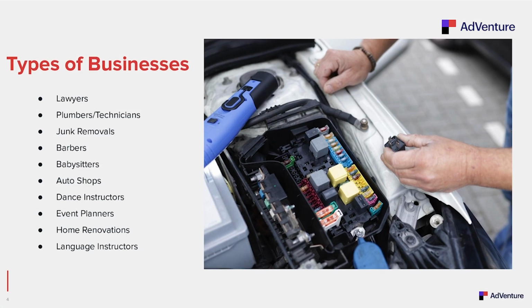LSAs show up when someone searches HVAC near me, or fix a toilet near me, or even just HVAC. LSAs will always show up. The types of businesses that could use LSAs are ones that provide a specific service and have a physical location, including lawyers, plumbers, technicians, barbers. Any of these businesses can have local service ads. In terms of qualifications, anyone whose business falls into one of these categories can do local service ads.